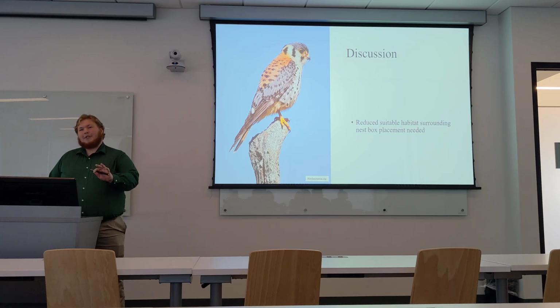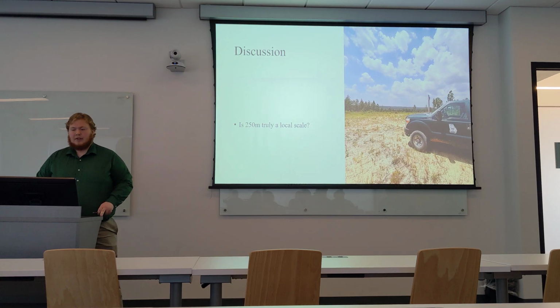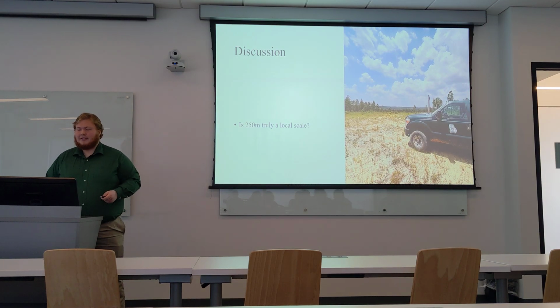At this point, I would like to acknowledge that this study only analyzes 1 year's worth of data, and further studies should retroactively and into the future look at different years to see if this trend is upheld. And all previous habitat studies have not included a local scale within their habitat analyses. However, we found that this is where a significant difference lied.